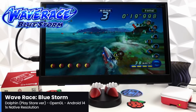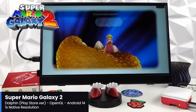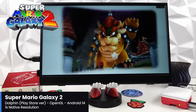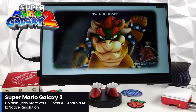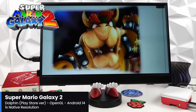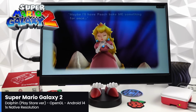For Wii, we are definitely pushing the envelope of what is possible here with the Pi 5 currently. And I say currently because I think with further optimizations, tweaks, and just community development, we can go further than what I've experienced here with Dolphin and the Wii. For example, Super Mario Galaxy 2 shows all sorts of performance ranges going from surprisingly playable to just downright awful.